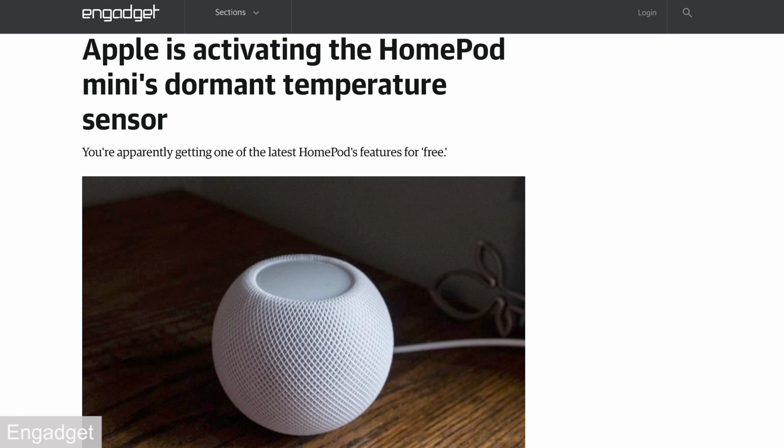So how does the new HomePod stack up to the HomePod Mini? Well, if anything, it seems to bring the HomePod in line with the Mini. Now, one of the additions with this new HomePod is a humidity and temperature sensor. So you can ask what the humidity or temperature is in a room, or you can use that to trigger automation. So turn on the air conditioning if you want. Now what's cool is the HomePod Mini has that same sensor already built in, and it's being turned on now.